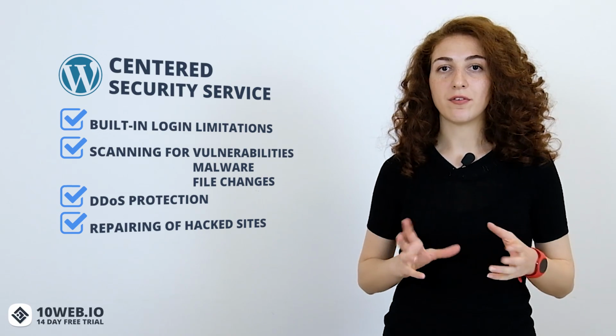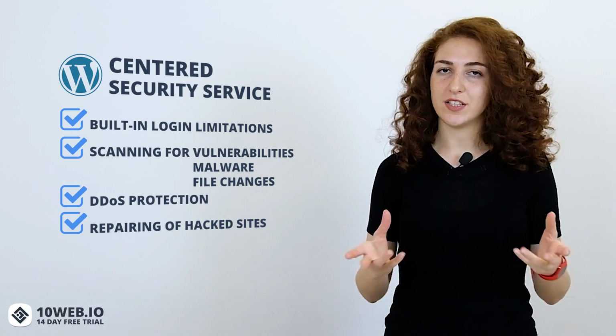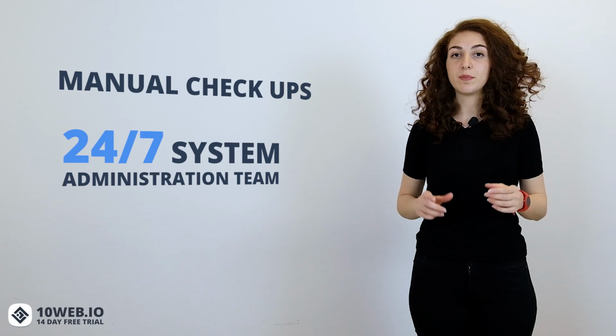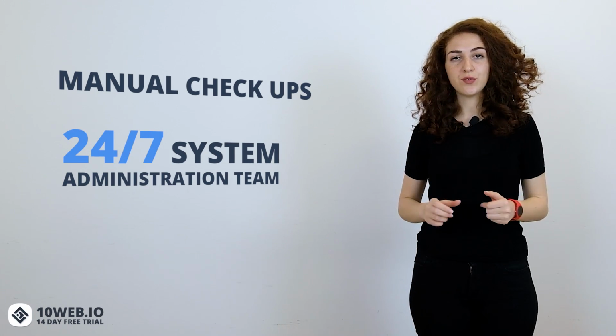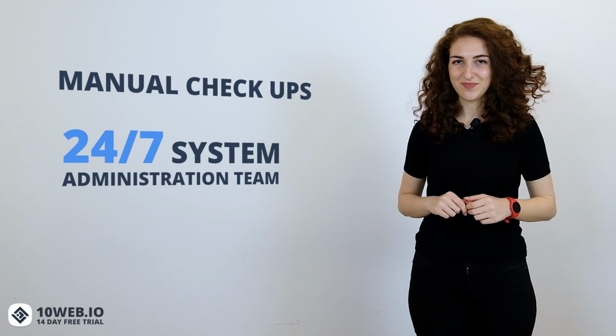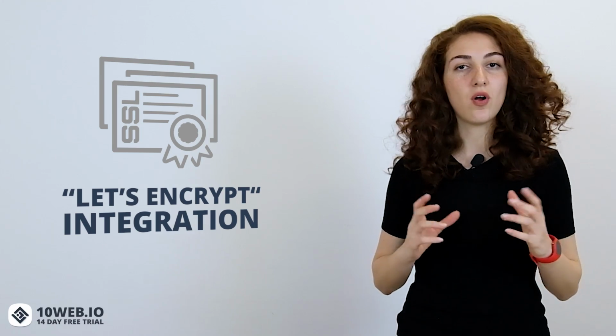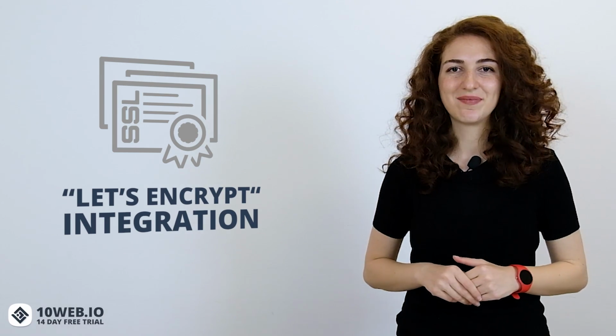Also, there are free website audits conducted automatically. But 10web's security team conducts manual checkups as well. We have a 24/7 system administration team that is always there for the security of your website. 10web offers a free one-click SSL with the Let's Encrypt integration for any website hosted at 10web for all the plans, and it comes for free.